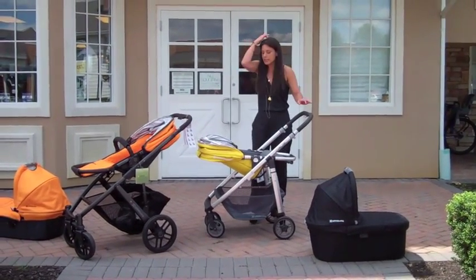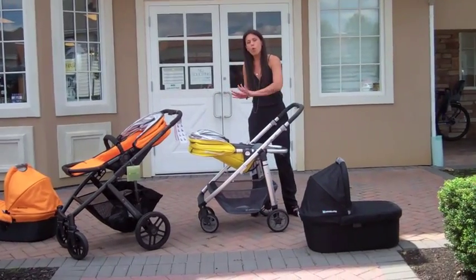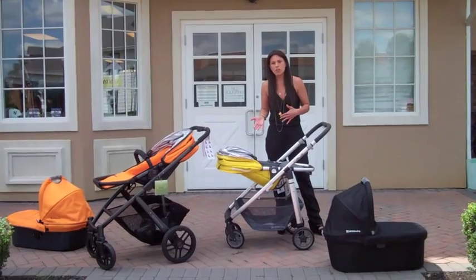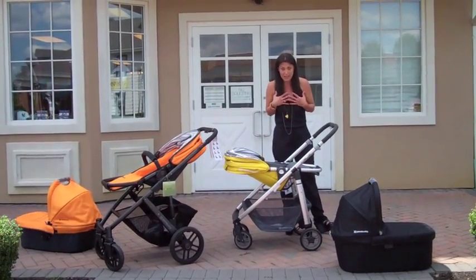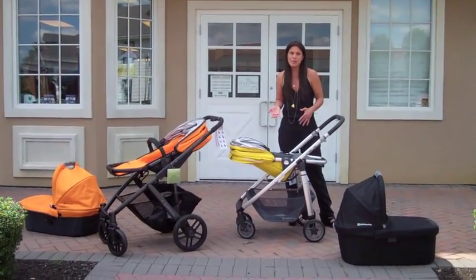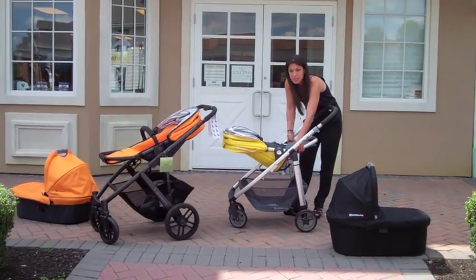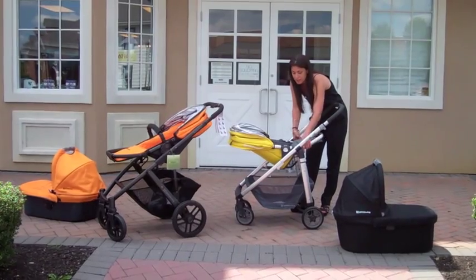The one thing you will notice is that it's one notch more inclined than a Vista is, meaning that the Cruz is not going to recline as flat, but in my opinion, it's still flat enough to put a toddler in that wants to take a nap. You'll also see that the footrest is the same level of adjustability as the Vista is.